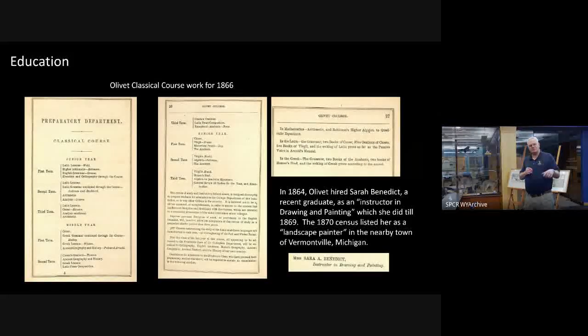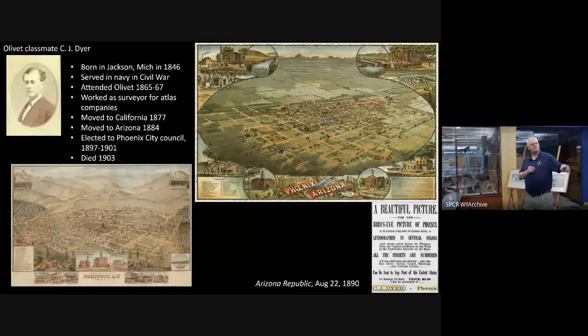What is really interesting, though, is I contacted them and told them I was working on this guy who had done bird's eye view sketches out in Wyoming, and they said, that's really interesting because there was another guy from the same time period who did the same thing in Arizona. C.J. Dyer was a classmate for 2 of those years and sketched Phoenix and Prescott.